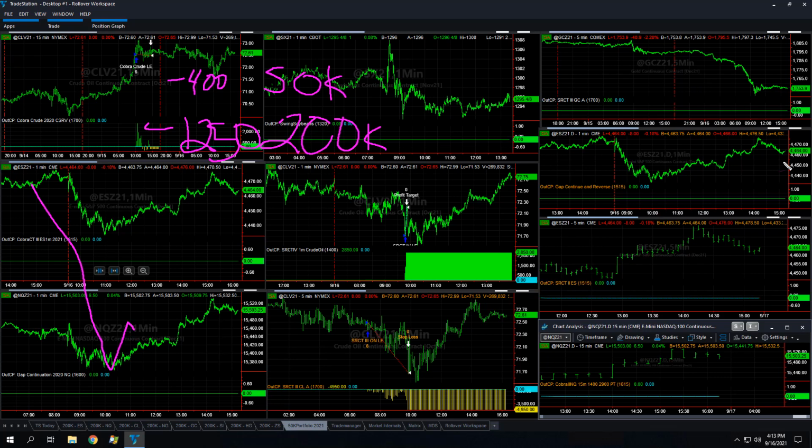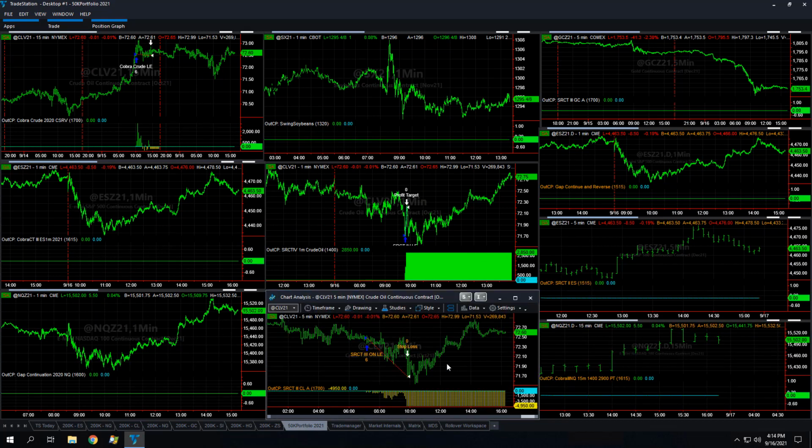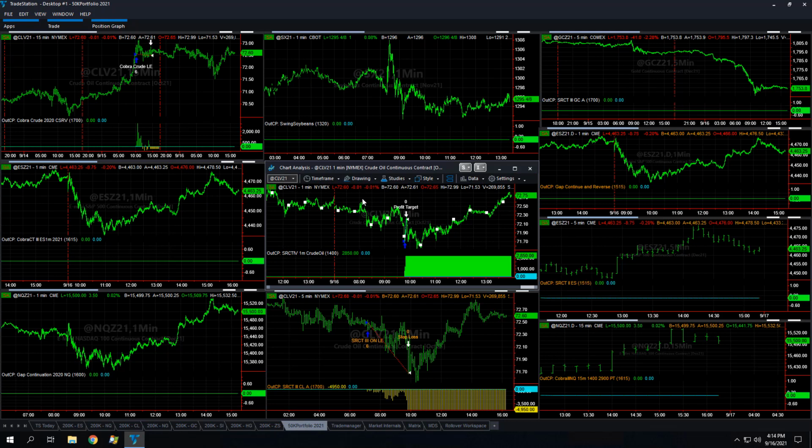As the market is closing here at 3:15, those are the results on the 50K and 200K portfolio today. And I want to go over the trades. You see crude oil, there was an SR counter trend 3A stopped out, and then SR counter trend 4 hit its profit target. The result per contract is about minus 400. Crude oil took a steep dip and then rallied back to around break even. It was around 72.50 yesterday when it closed, ideal conditions to buy a pullback, but these pullbacks these days are rather steep.